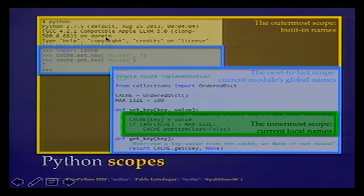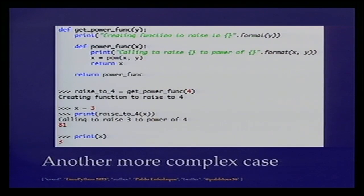So you could see it as a kind of tree. That's the uppermost namespace. And then in the leaves, you have the local namespaces for every function. Is it clear? Any questions so far? Nope. Cool. Let's take this example. Let's spend 1 minute trying to understand what it does.